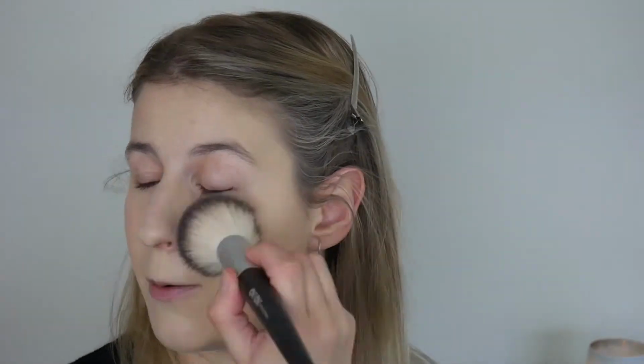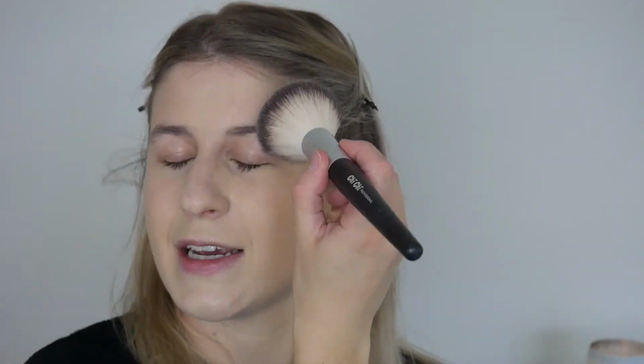This is one of very few powders that I found that stops me from getting the creasing under my eyes, and you won't really be able to tell today because I've used quite a drying foundation anyway, but if I do use a dewy foundation then this powder doesn't mattify it, it just sets it but still lets the glow come through, so I do like it for that reason as well.